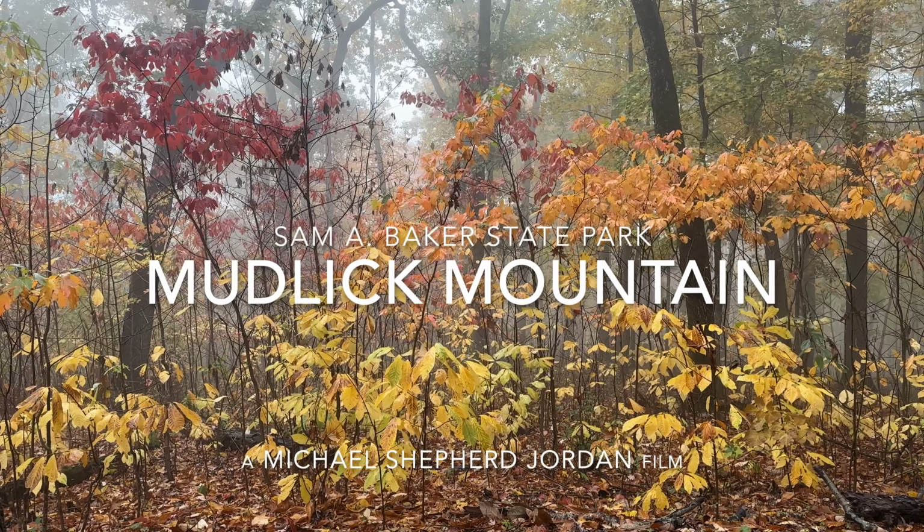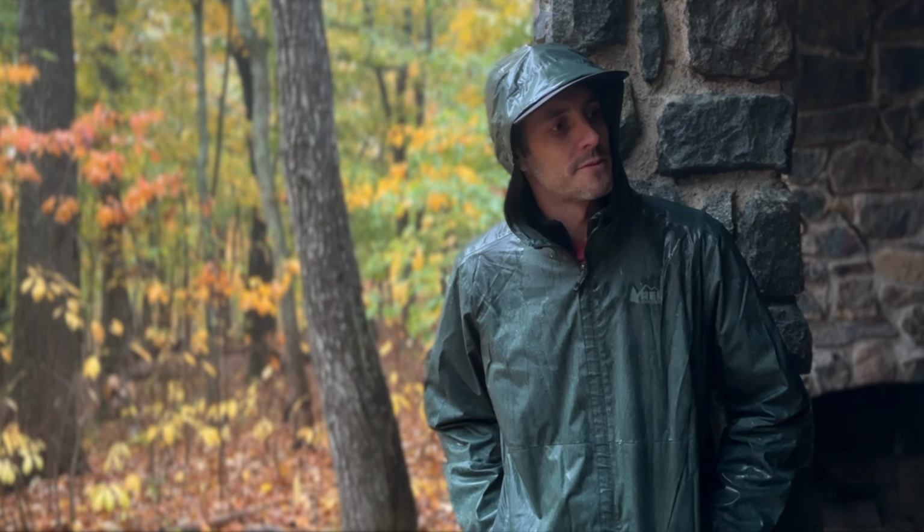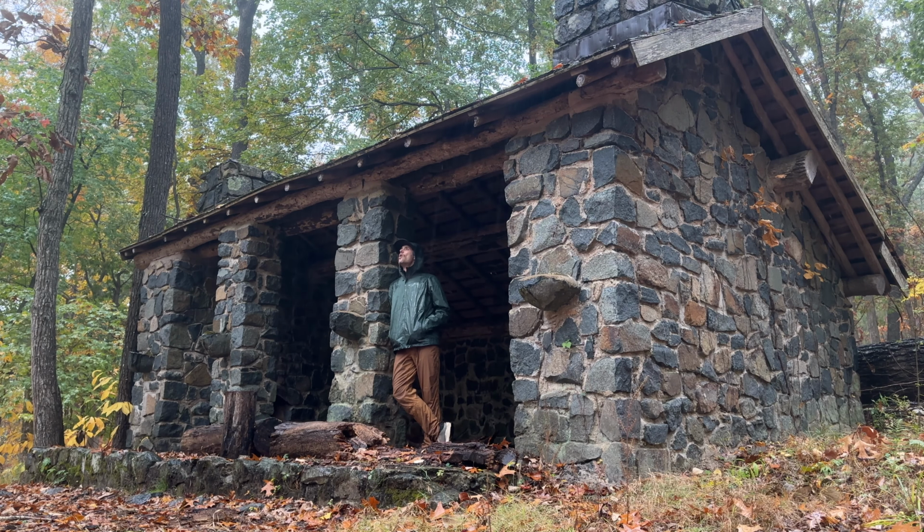Well, I will say this. I've been on a lot of hikes in Missouri, and this is the first time I've come across 3 stone shelters like this. What a perfect time it is.